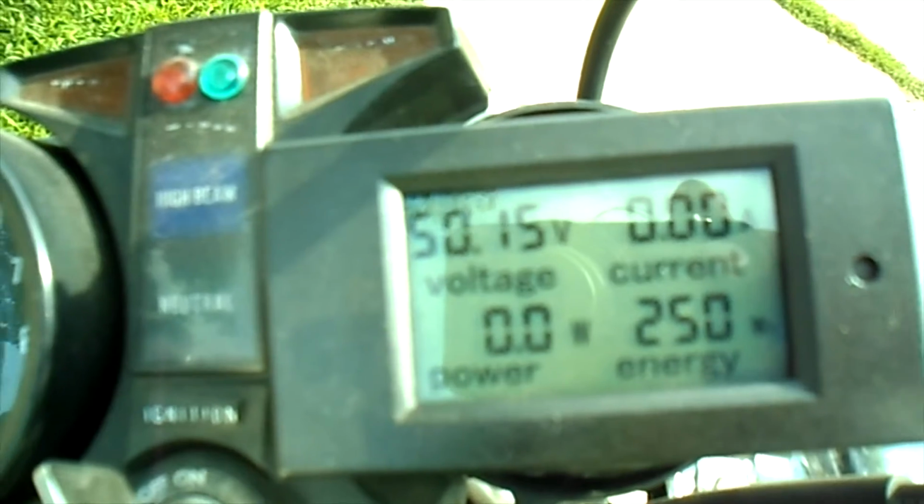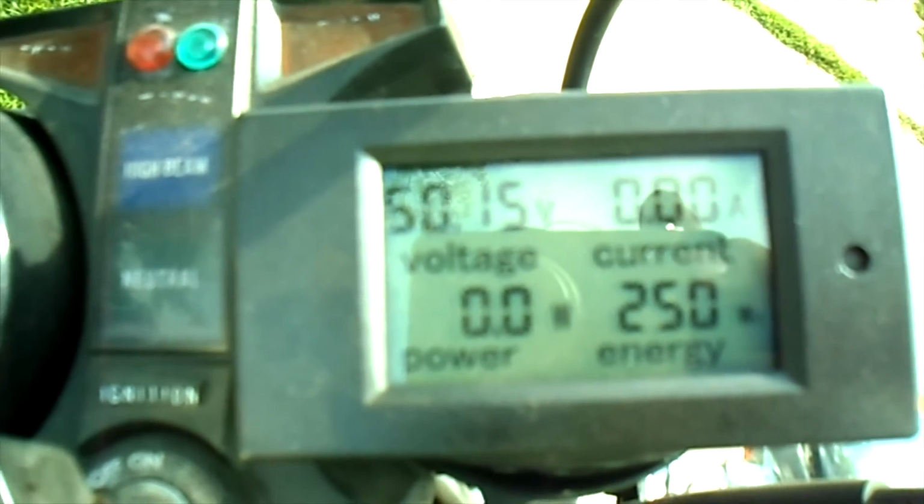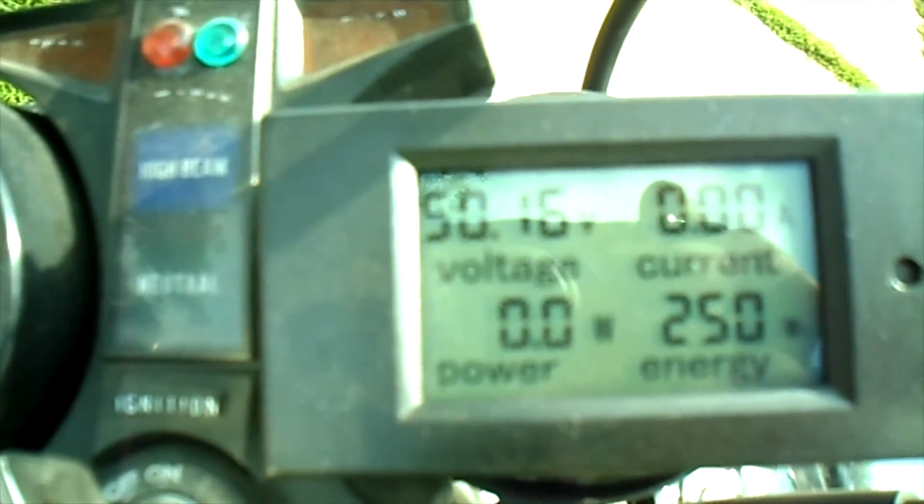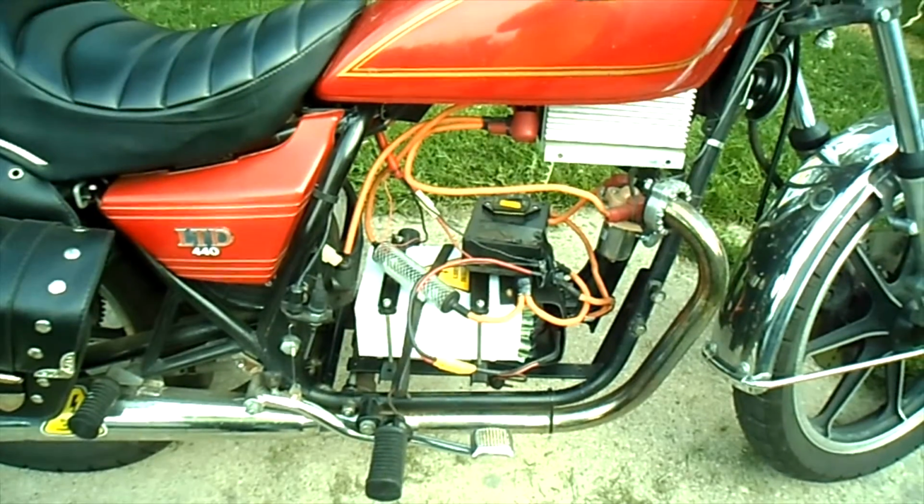Alrighty, we have her up to 250 watt hours used. The meter on the bike is showing the battery pack at 50.16 volts. And the one on the meter down here is showing looks like 49.4. Everything still seems fine. More to come.